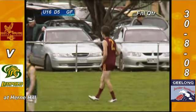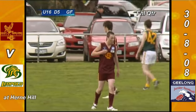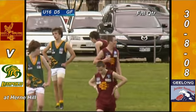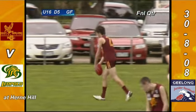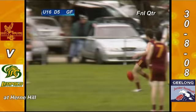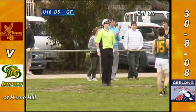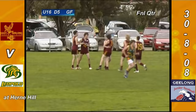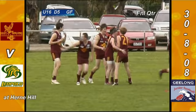Hasn't kicked a six-pointer this afternoon, but he's got a chance here. 20 metres out directly in front. Nolan, the drop punt. Umpire does not move. Great goal. And the crowd cheer. The Eagles are just about home.